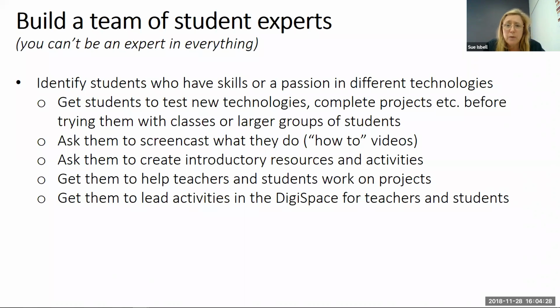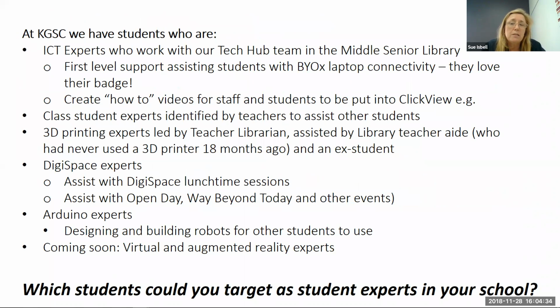And through our DigiSpace, we actually encourage students to run activities for others. So that's just a little bit of a snapshot of what some of our experts do. We have student experts who are part of our Tech Hub team. They love getting their ICT expert badge, even up to grade 10, grade 11, and we do it as a service. We include it in our service awards as well.